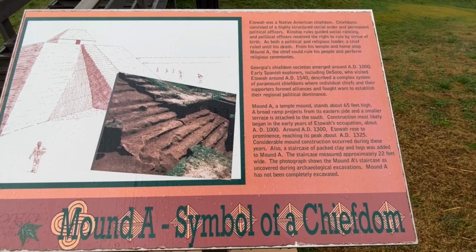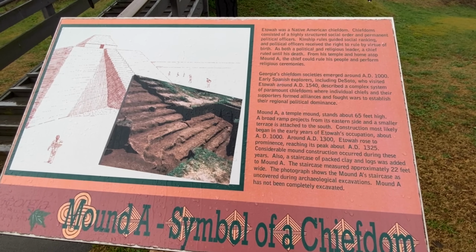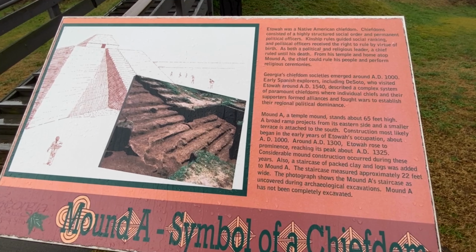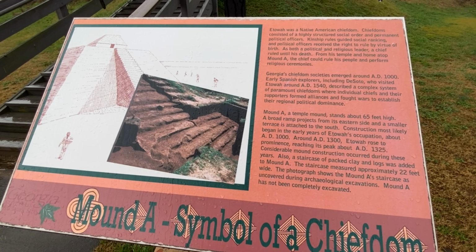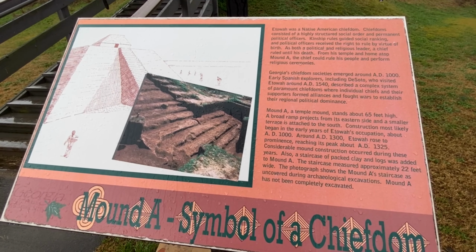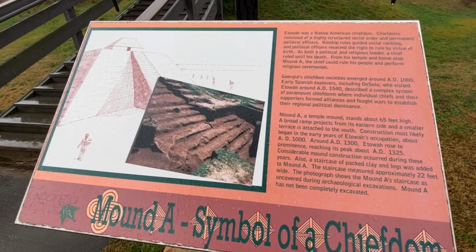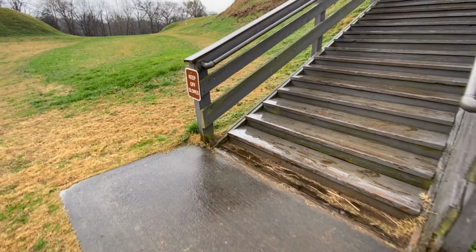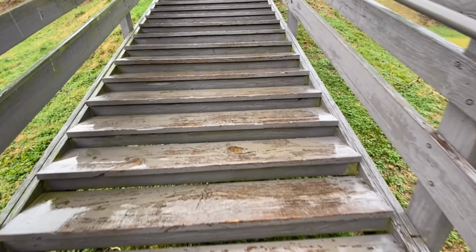So essentially this mound right here is a temple mound which stands about 65 feet in height. And its construction most likely began in the early years of Etowah's occupation, about AD 1000. So let's go up and take a look at this beautiful view from up top.